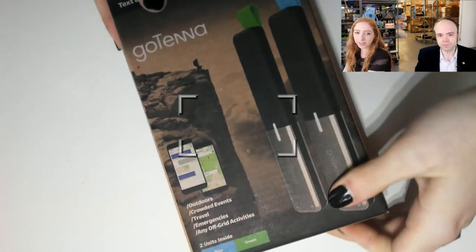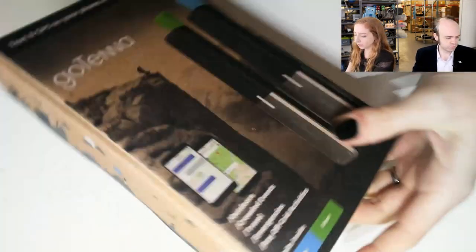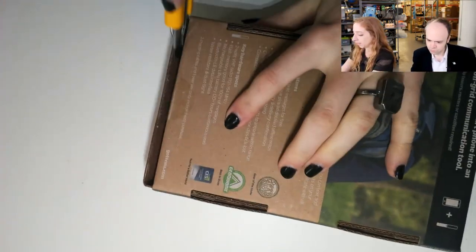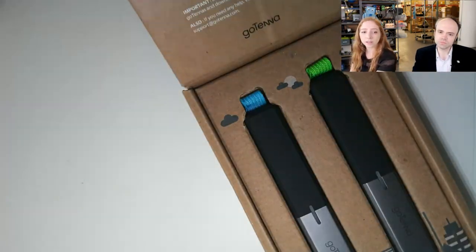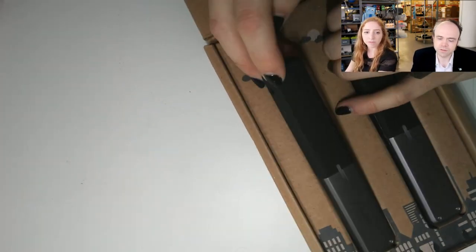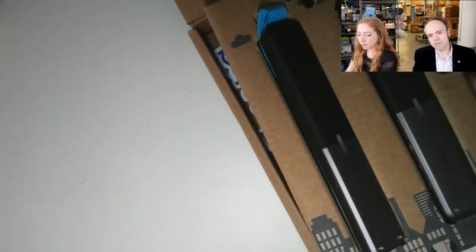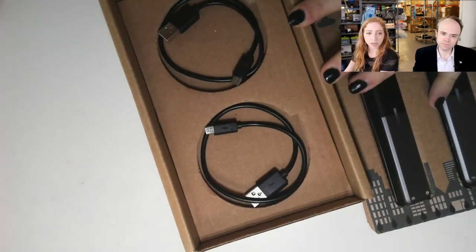Brown cardboard, like recycled. It's got nice printing on it, but it's still very clearly not using any glossy inks that are going to be not recyclable or plasticized. Ooh, nice. A green one and a blue one, so you don't get them confused. Color-coded. And then underneath the tray, you get some stickers and your USB cables for charging.